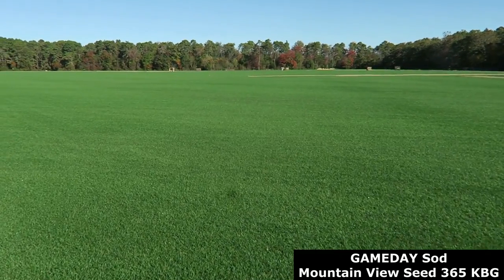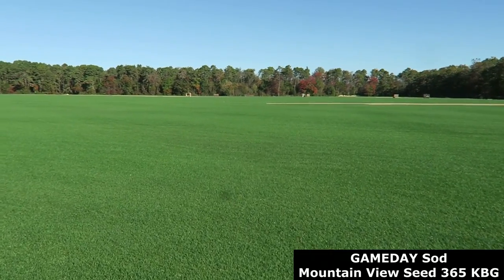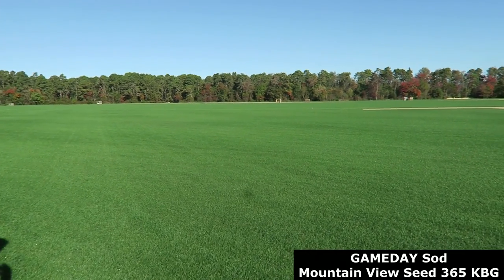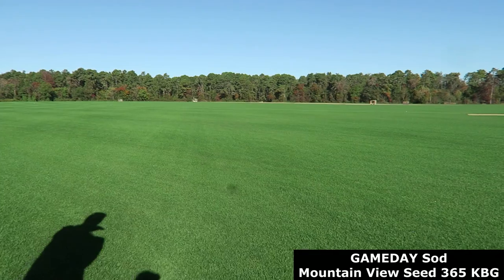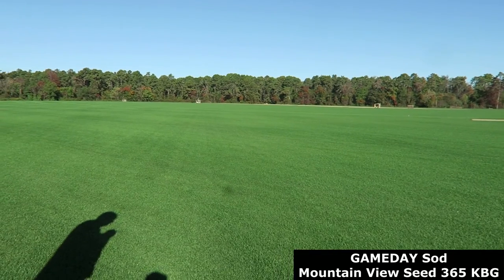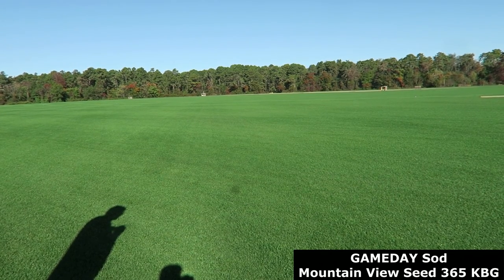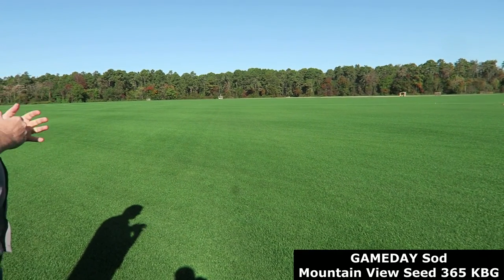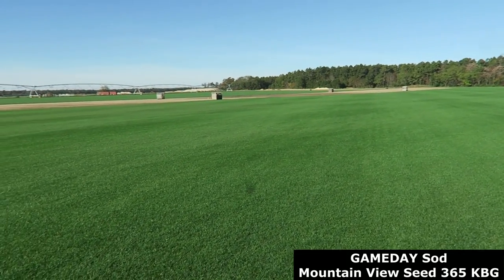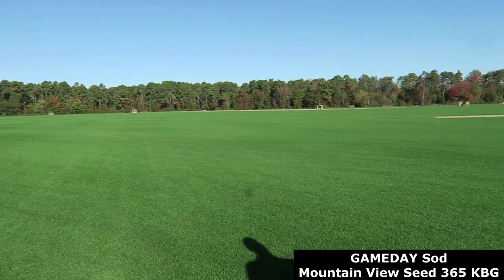We work with Mountain View on developing their next 365, because we want to keep that 365 always advancing to the next generation of high performing bluegrasses. So we've actually got a 5-acre plot that I'll show you of what might possibly be the next 365 blend. And then over here is where we took out the Steelers sod.